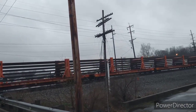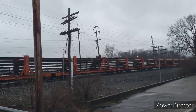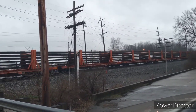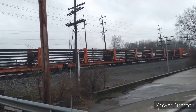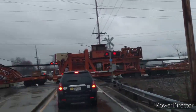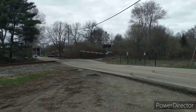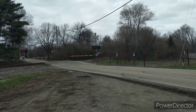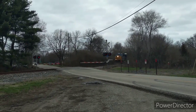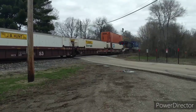I barely caught this early March Norfolk Southern train at the crossing. And check it out, a maintenance of way continuous rail train. We're at the Union Road crossing in Carlisle, and this is the last train I got before I moved out of Carlisle. It also had a DPU.